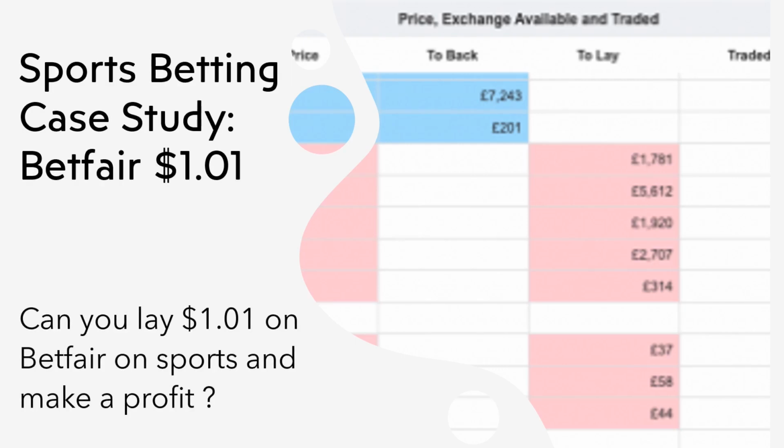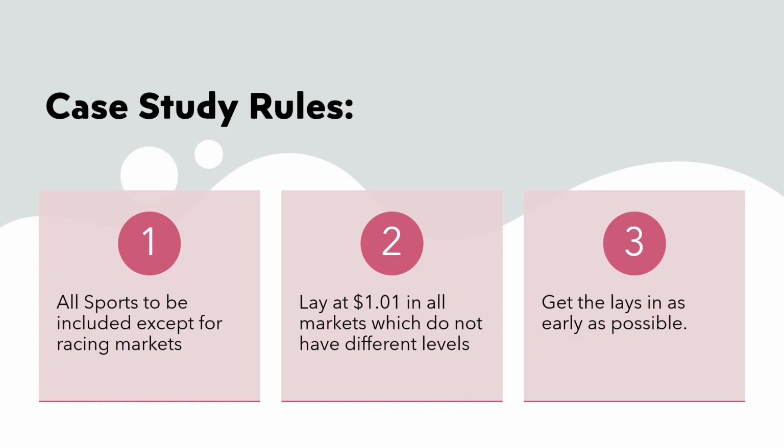So welcome to one of my newest case studies where I'm looking at laying everything on Betfair at 1.01 in the sports markets. So I'm not laying in the racing markets, but pretty much most of the sports markets I'm in there now with a 1.01 lay.